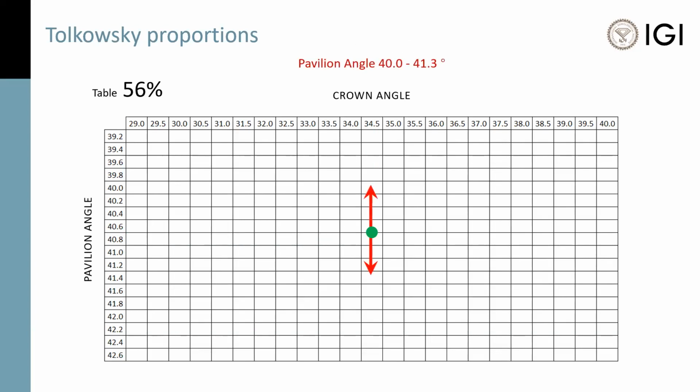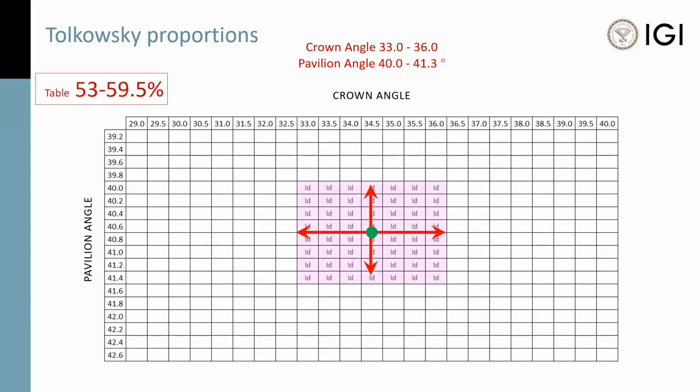These early systems postulated a practical distance from Tolkowski on either side, first for pavilion angle, and likewise a practical distance on either side for crown angle. Apply these ranges across a practical range of table sizes on each side of Tolkowski, in this case, 53 to 59.5. And here you see the fundamental basis for a range of proportions that may be considered ideal. This was developed in the 1980s by IGI.